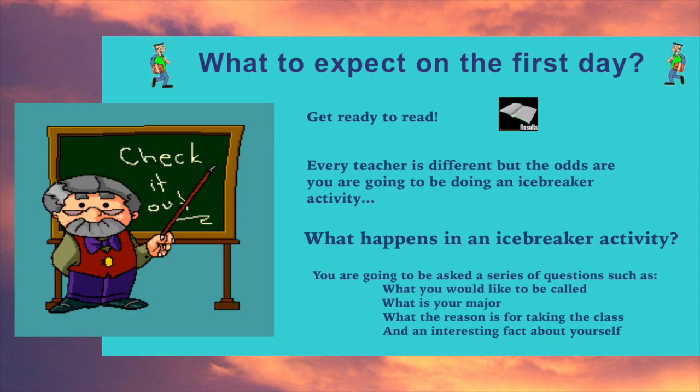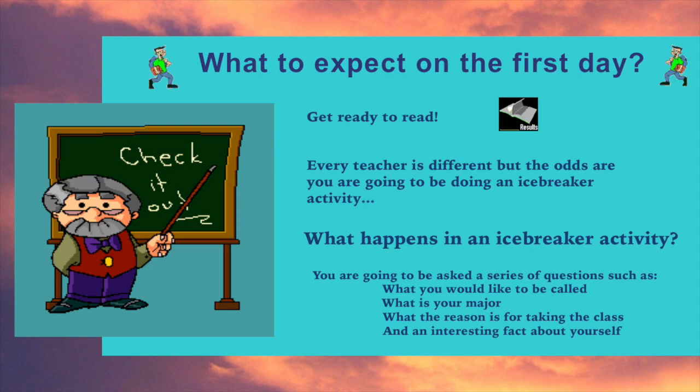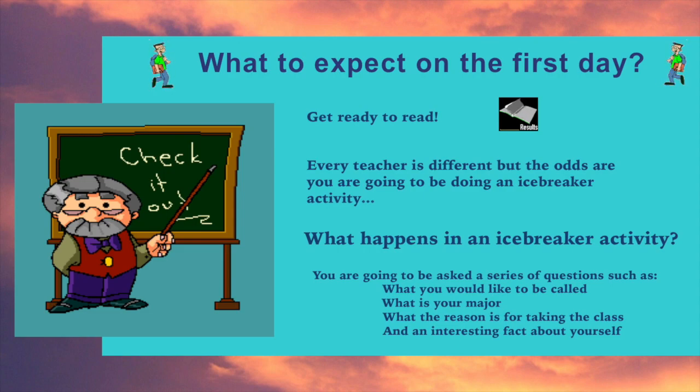Your teacher may have your class go around the room and start by answering a list of questions about yourself, such as what is your name, your major, what the reason is for taking the class, and an interesting fact about yourself. Some teachers may change the icebreaker activity into a game by playing bingo, or they might even group you up with other people who share the same interesting fact about yourself.